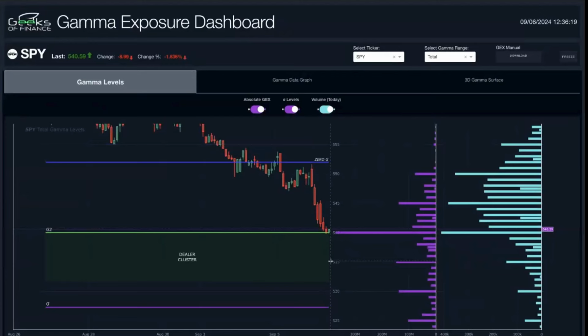This is a large dealer cluster zone between the 535 and 540 strikes. And so this is an area where we're going to be looking to add a couple more positions on the long side. We've already got our short hedges working for us. And so we'll go through a few of those positions later in the video.